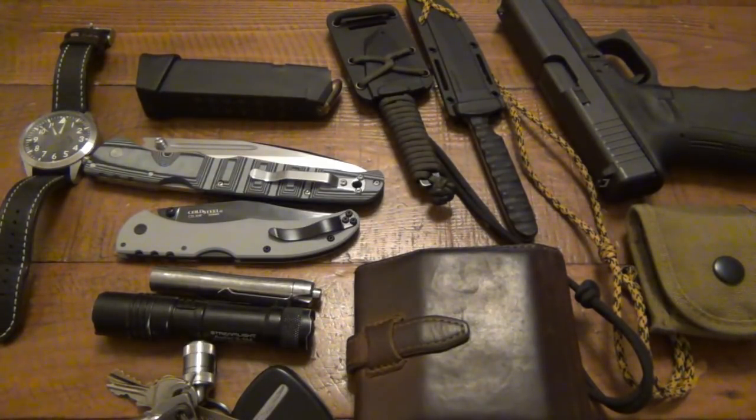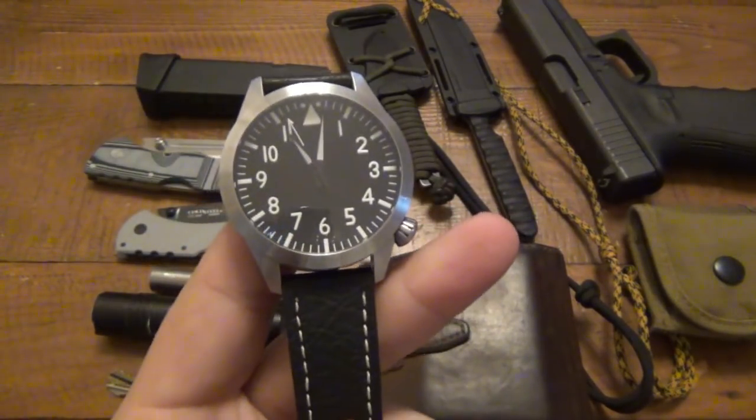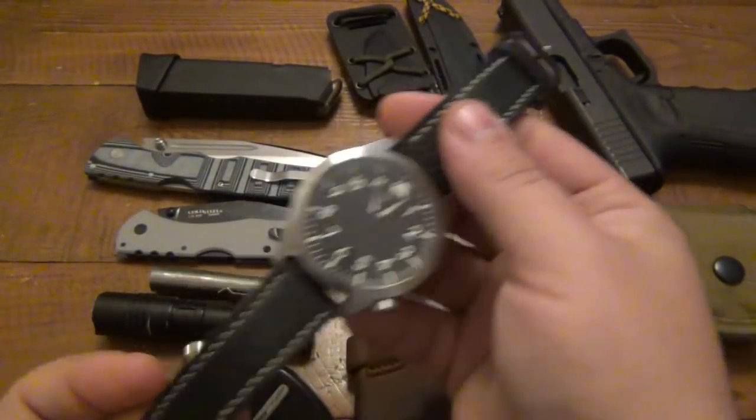Speaking of watches, let's start there. This is the COUNTYCOM Pilot's Watch. I absolutely love this watch, and this is the one that gets used the most.